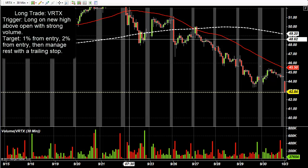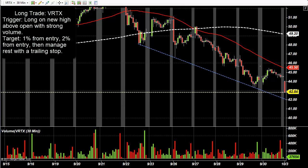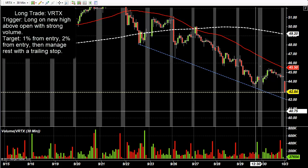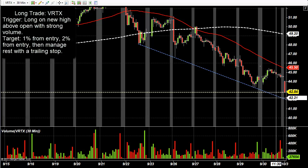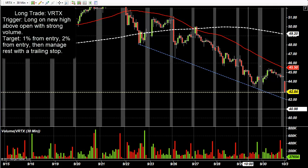We also have this trend line support here on the bottom end of the channel. So again, there's that 42 area. I would like to see it either open down in 42, or it could come down and test it off the open. So just watch for some selling off the open. Look for a bounce off of 42. Could take it long there. Watch it for trending up off of the support level.